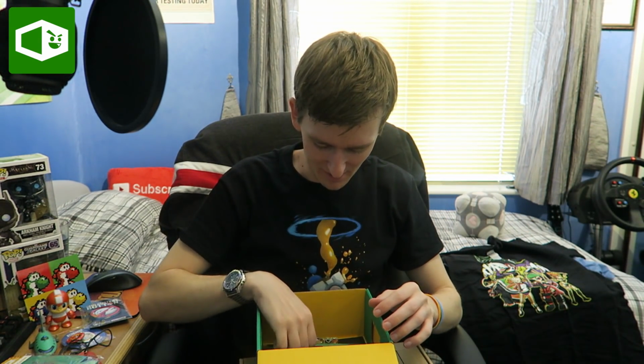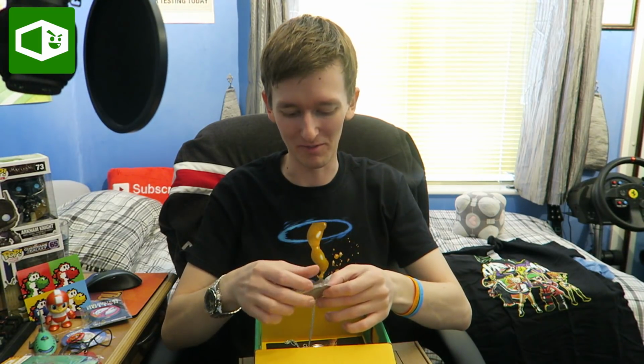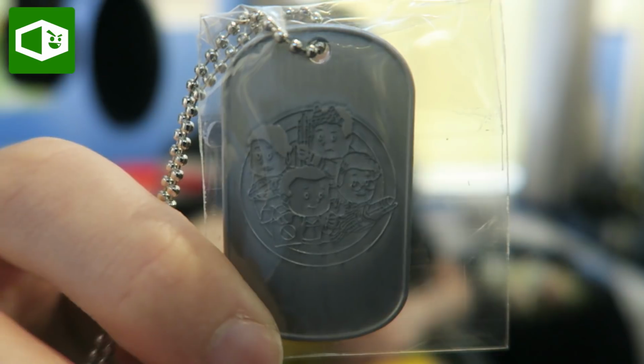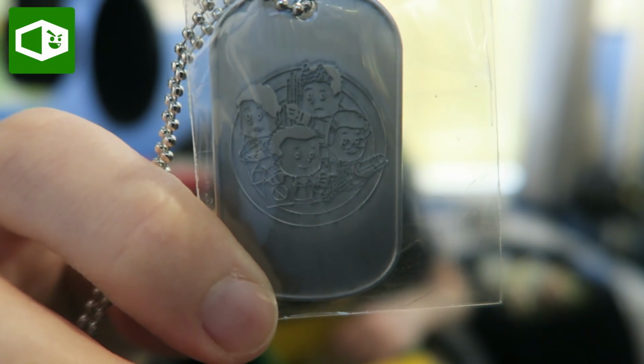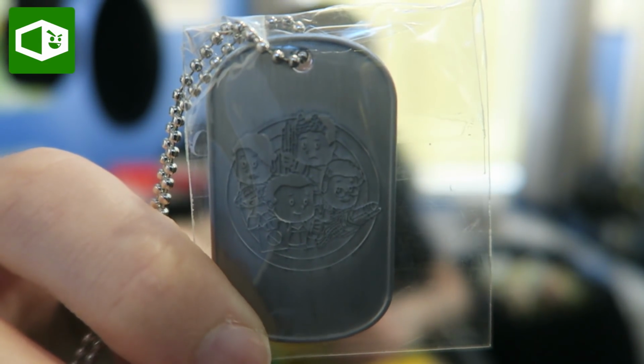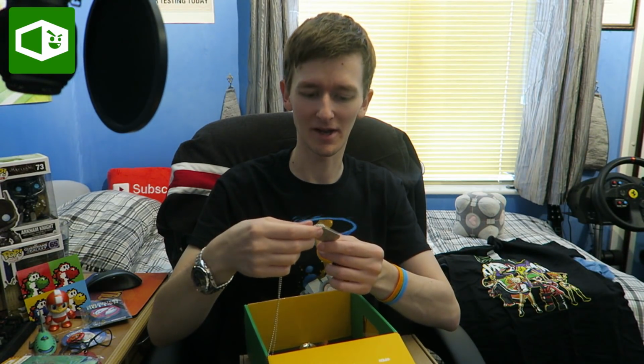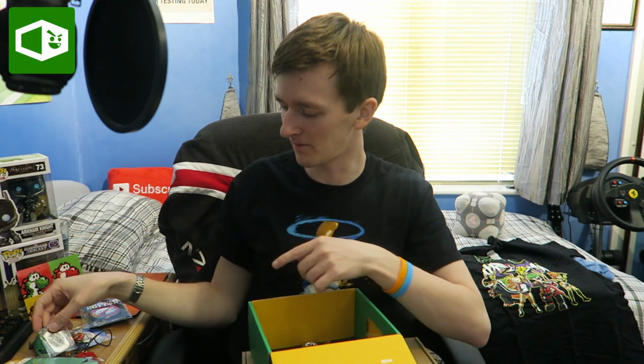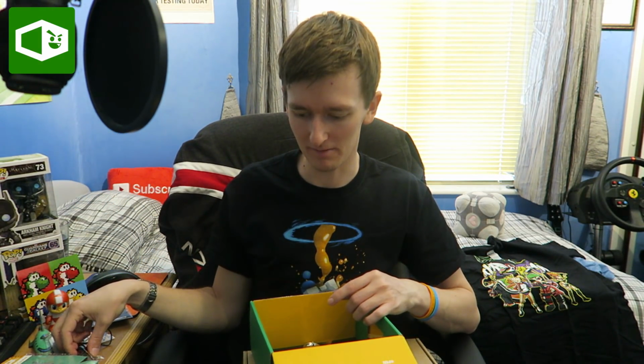And it looks like we got dog tags, so further going on to the idea that we're getting similar stuff from Super Geek Box and 1UP Box. We got a dog tag. That is the design. I believe it's Ghostbusters themed. Is that from the cartoon? I'm not sure. You can let me know in the comments if you recognise that, but that's a bit higher quality of a dog tag than the other one from the previous box. But yeah, another dog tag.